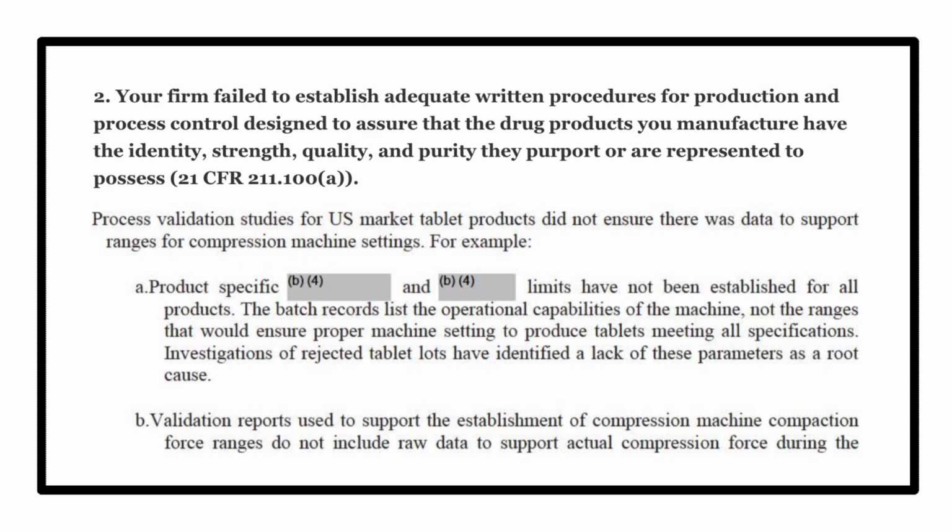For example, auditors reviewed the batch records and found that product specific limits were not established for all products. Only operational capabilities of the machines were mentioned, but not the ranges that would ensure the proper machine settings to produce tablets meeting all the specifications.